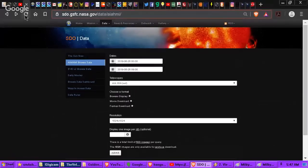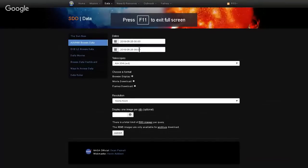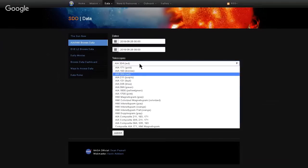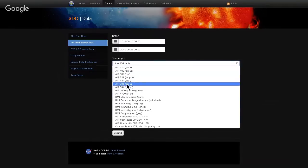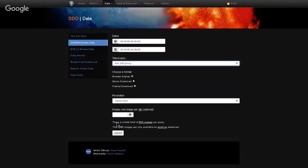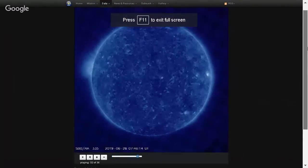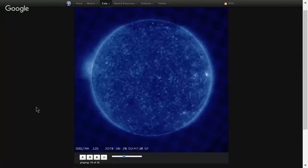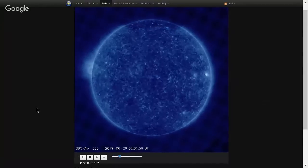I'm going to have to refresh the SDO page because it's showing old data. All right, screw it. We're giving you 9 hours of this, and we're getting out of here. How about the 335 angstroms view? We look at this rarely, but it looks nice and cold like the weather. Not to be confused with the SOHO 171 angstroms view. And this is 9 hours of solar activity.